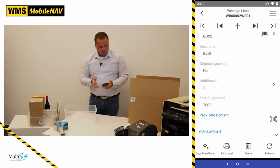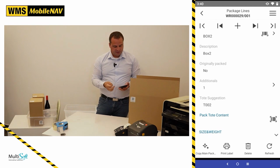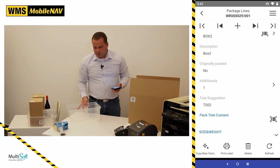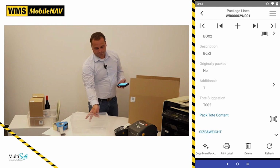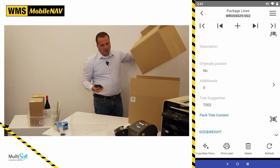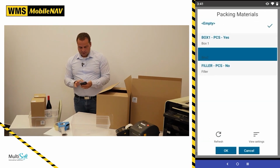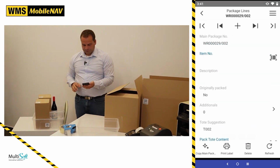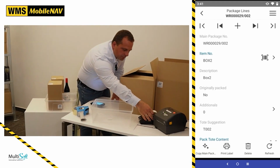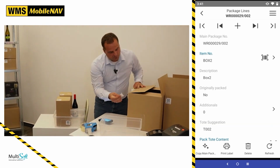And since we still have some tote suggestions, we have not finished the packing yet. We also need to put this into a box, but this doesn't fit into that box anymore. So I will need another box here. Let's press the plus button on the package lines again, and I will use a second box here. I will again select box 2. Now the new label will be printed. Hopefully I can put that away for now and put that onto the box.